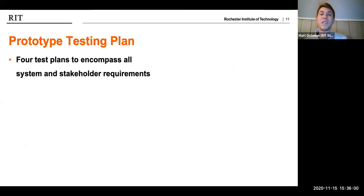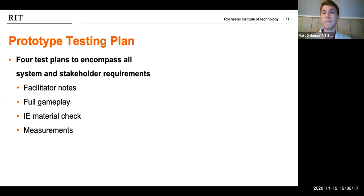A big part of our project is being able to test the prototype, because this is going to be our main way of quantifying our success and being able to say that this is what we wanted our project to do. And then through testing, we can say that our project has lived up to that so far. So we created 4 test plans to encompass all of our stakeholder and system requirements and just check to make sure that they're hitting the targets that we want them to.